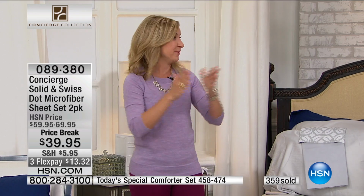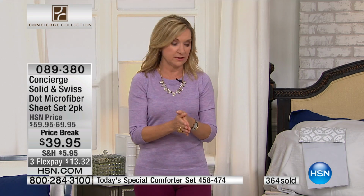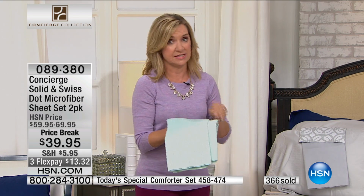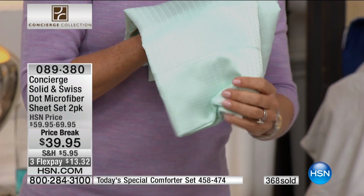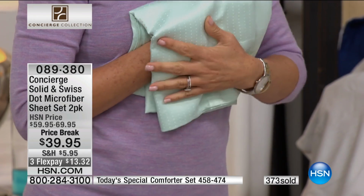We love these because they come out with fewer wrinkles out of the dryer. But what we've learned from selling thousands and thousands of sets is we love the wrinkle resistance and the fade resistance and how quickly they dry. But what we love the most is the feel of these sheets. When you get them out of the package, they feel like sheets that you have owned for years, that you have washed and washed to that perfect break-in softness.